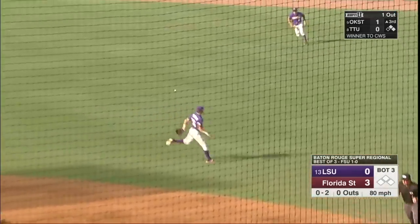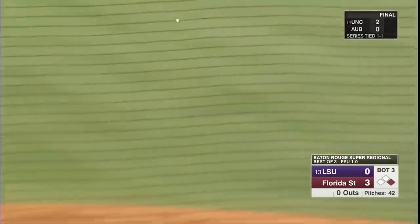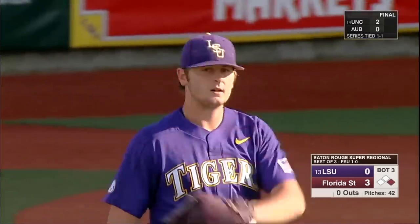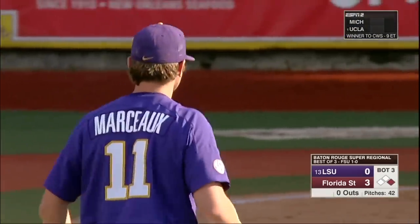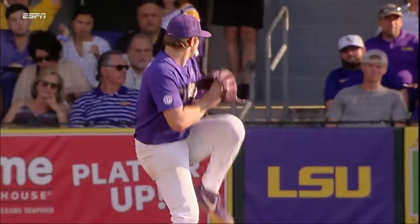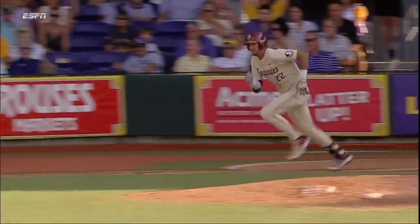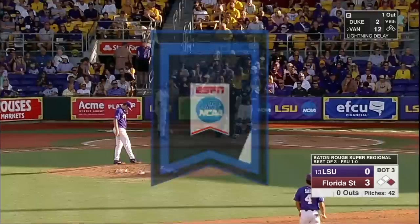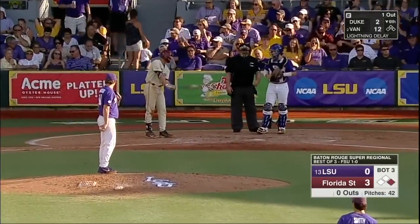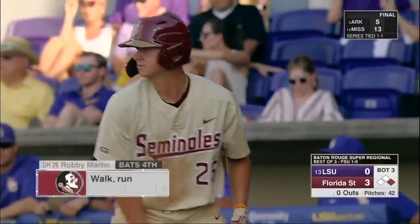Of course you are. Mendoza collects his first hit. It's a leadoff single, and it'll bring the cleanup hitter Robbie Martin to the plate. Something Marceaux had not done in the first two innings, and he just did it right now. Threw a curveball late in the count. This is a pitch he usually likes to throw early in counts. This one he left right over the plate with two strikes again. That pitch is meant to be in the dirt. Cannot elevate that pitch late in counts.